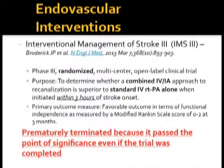And the primary outcome was the same as all the other trials. They used the same definition. The trial was prematurely terminated, past the point of significance, so there's no point in dumping another $20 million in a trial. That's not going to prove anything.